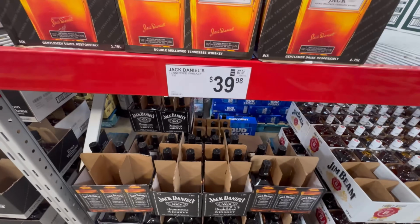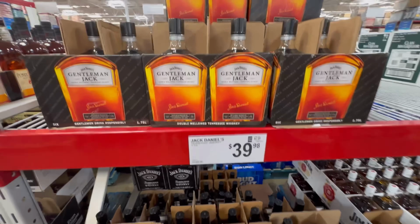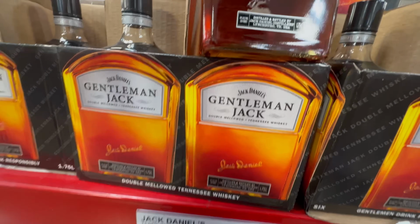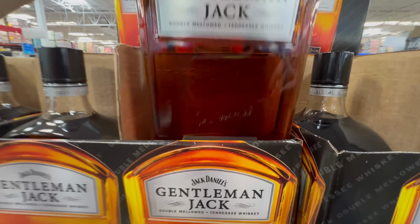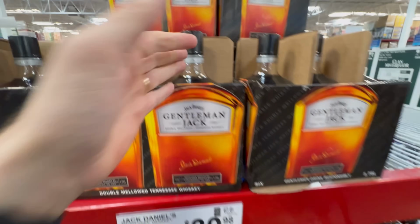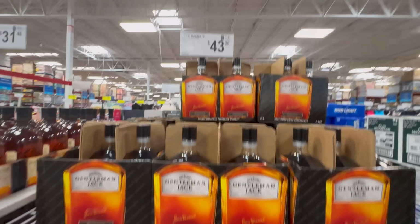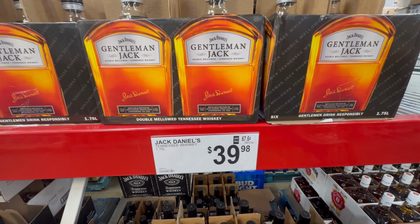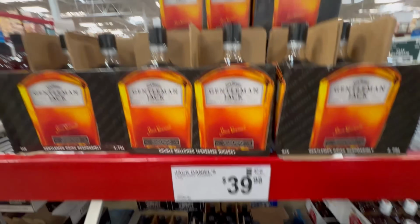And if regular Jack Daniels isn't for you, then much like a lot of the Costcos we went to, you can get Gentleman Jack, a handle of Gentleman Jack, 40% ABV or 80 proof. This is a smooth sipper, almost like the Sinatra Select, but for a lot less, $43.28. Heck, that's only $3.26 more than the regular Jack.